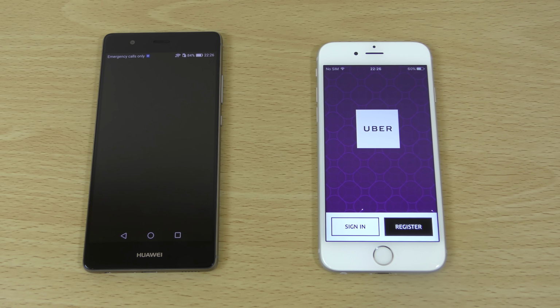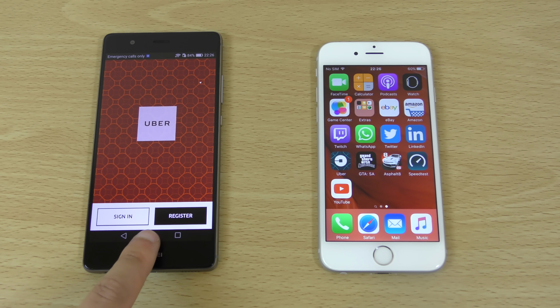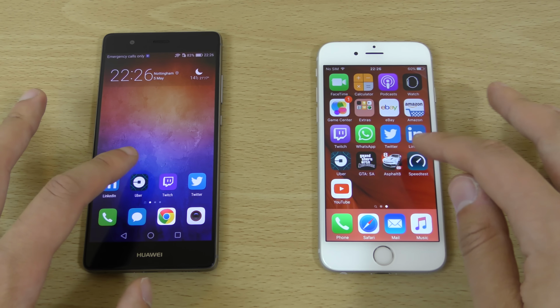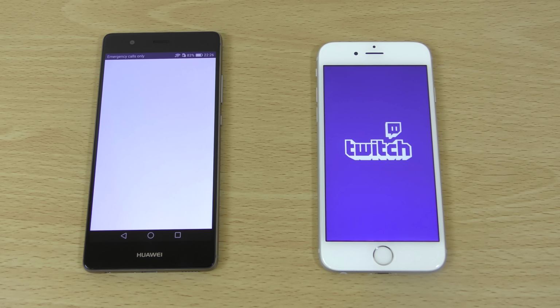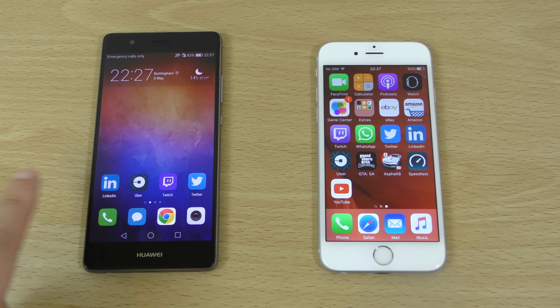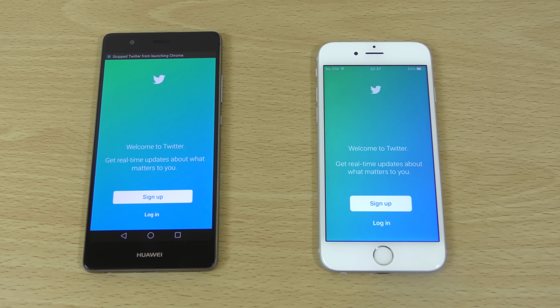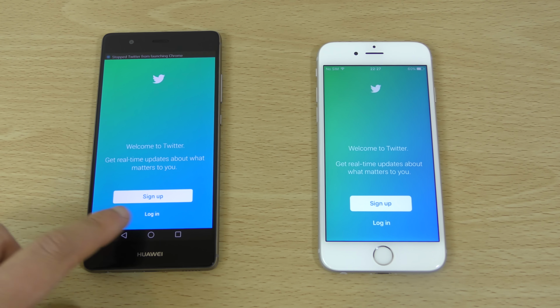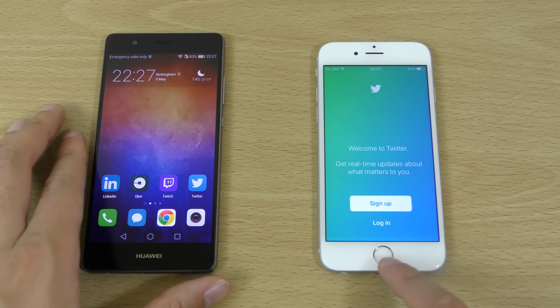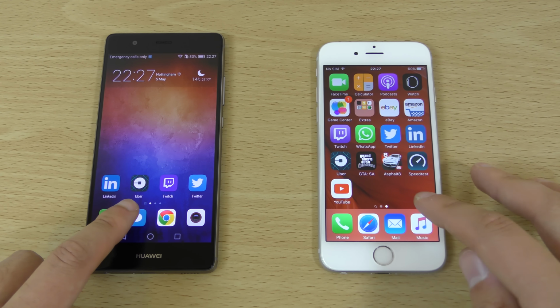And Uber seems to be a little bit slow on Android phones. You can see this is the iPhone by a mile there. I'm not really sure why it's so slow. A little bit faster on the iPhone this time. iPhone's catching up. That was the P9. So I think the P9 is just ahead here in terms of most of them.